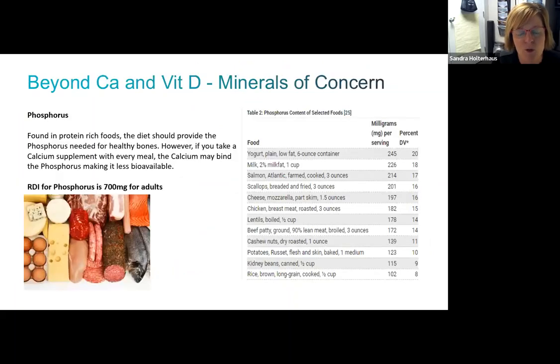Phosphorus is another important nutrient that we want to get into our body. It's found in a lot of our protein-rich foods. So if you're eating animal foods, you're probably getting a lot, but you can also get it in sources such as beans. So getting phosphorus in the diet is very important. And again, yogurt's a great source. Milk, salmon, scallops. So I think maybe you're taking from this presentation that getting some of these fatty fish in your diet might be healthy as well. And then again, lentils, cashews, kidney beans. So some of those beans and legumes are really good to get in the diet too.